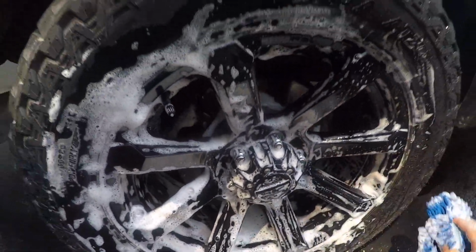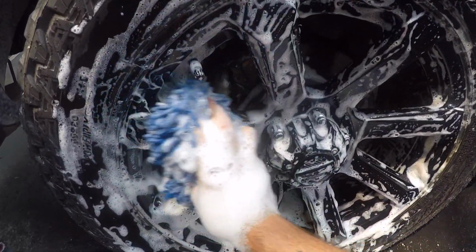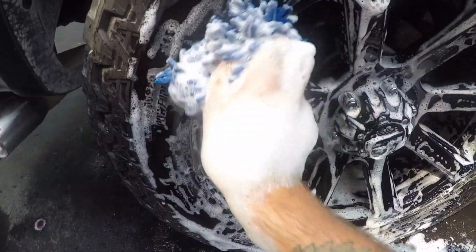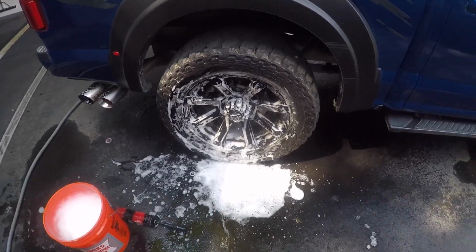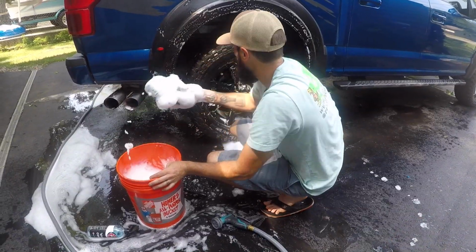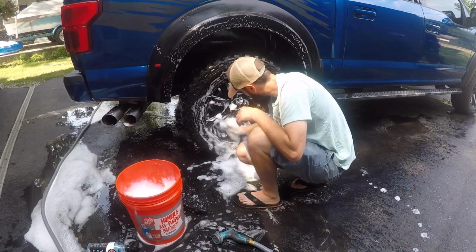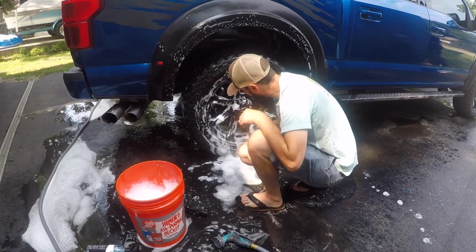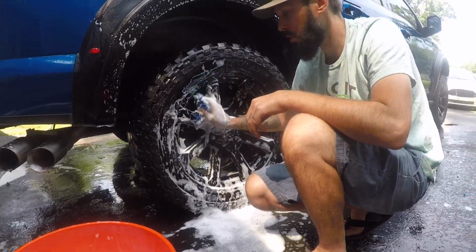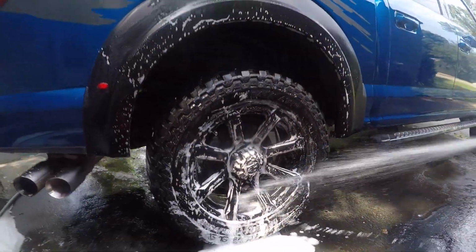You can just see the suds, this ceramic. It's amazing, this soap. Suds just don't end. All right, blast that wheel off. Let's see how we're looking. So one more coat, just go over these twice. Make sure you get every bit of dirt off them, because we're gonna coat these, so we gotta make sure that they are cleaned up perfect. All right, let's see how that is.